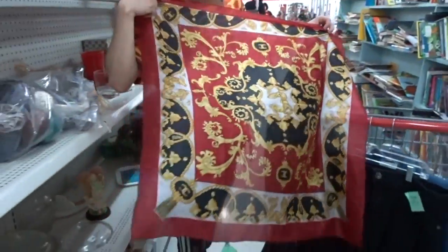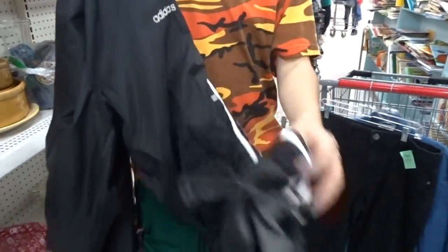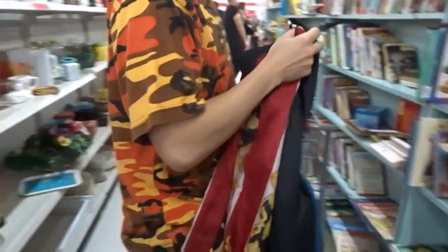And then Christian found this awesome, can you hold it up? Like a wannabe Chanel. Yeah, like a bootleg Chanel. And the reason why is because of these C's crossed over each other. It's only $1, so we're gonna get that. And he's gonna get these Adidas sweats. These are in style, cuffed, in the windbreaker material.